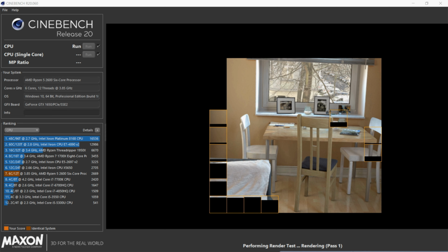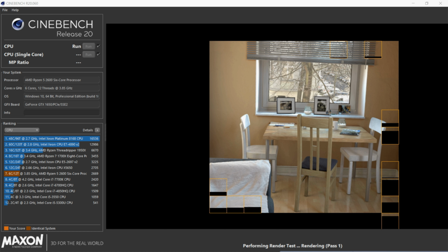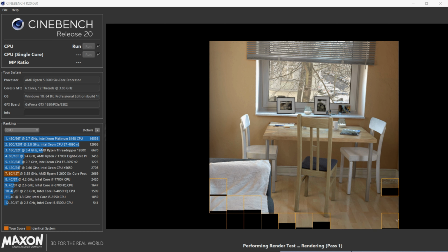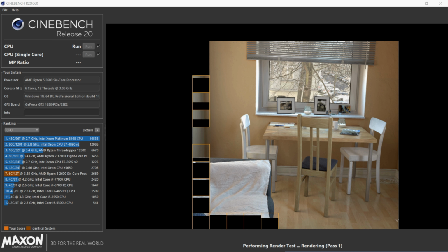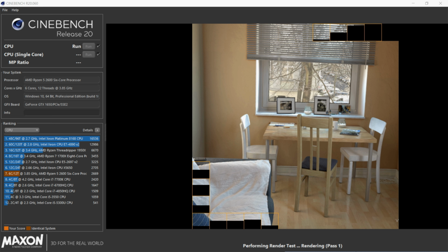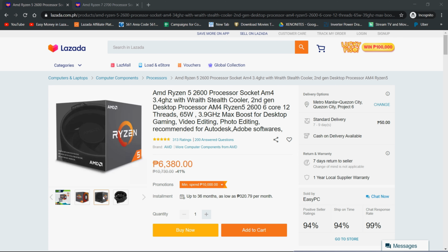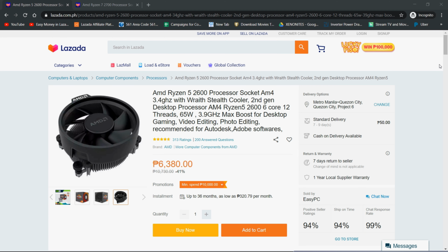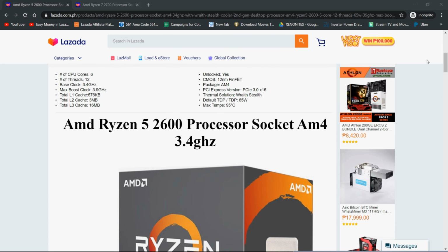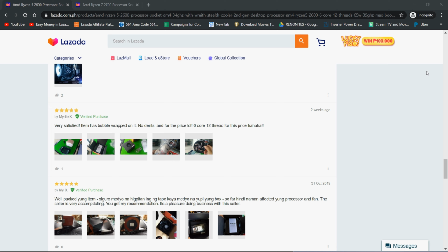Let's get to it. Speaking of CPU, which is the brain of the computer, your processor is by far the most important part of the build, and you should focus more of your budget on the CPU than anywhere else. The CPU that you choose will tell you how fast your computer can edit and render video. The AMD Ryzen 5 2600 currently retails at 6,380 pesos. Built with the highest multiprocessing performance in its class for gamers and creators, it is the budget CPU option that I've chosen for the purposes of this video.